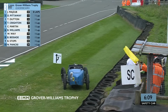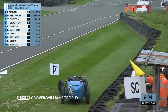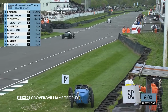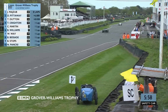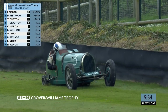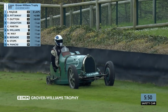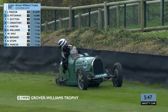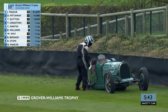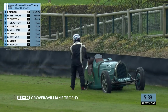Yeah, that car is on the side of the track, but it is near enough the racing line, so safety car being brought out for that. The clock continues to chime down. So we can look at this either way. This obviously completely closes the gap up. So that 6-second gap that Pittaway had is gone, as we've got a wheel off for the number 3, and that's Charlie Martin. And the Bugatti Type 35B was up into the top 5. Martin, a prolific historic racer, having to pull to the side, one tyre down.